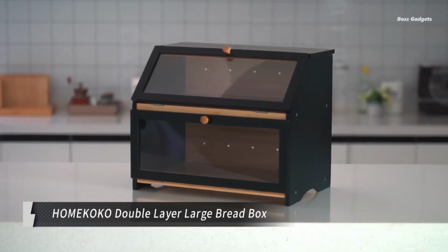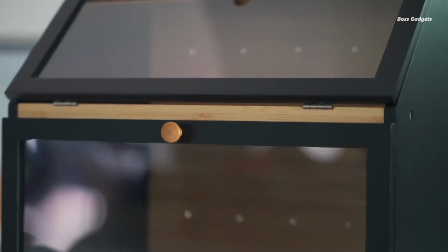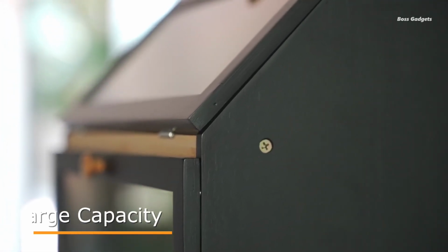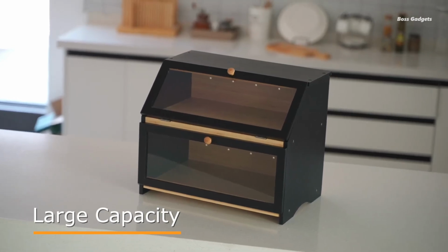Preserve your bread's freshness with the HOMEKOKO double-layer large bread box. Unlike airtight containers, this bread saver maintains optimal moisture levels, keeping most bread fresh for up to 3 to 4 days. The clear plexiglass window allows easy viewing without exposing bread to unnecessary air.